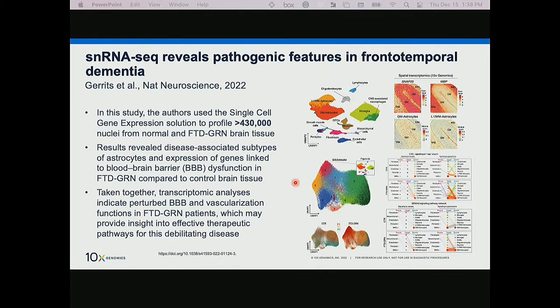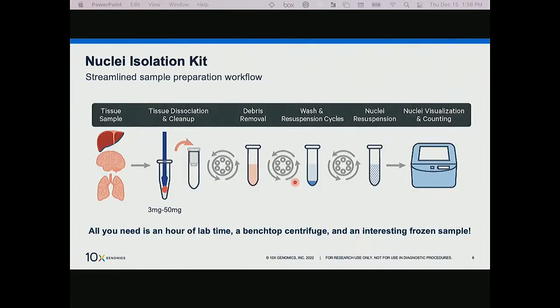Now, in this paper, the authors used nuclei. We know that isolating nuclei from tissue can be challenging and very time consuming. And so a few months ago, we released a nuclei isolation kit, which is compatible with a large variety of tissue types, frozen tissue in particular, but it also works with fresh tissue. All you need to do here is use 3 to 50 milligrams of tissue and have a benchtop centrifuge. And in about 1 hour, you'll isolate high-quality nuclei that can be pretty much immediately run on our assay.